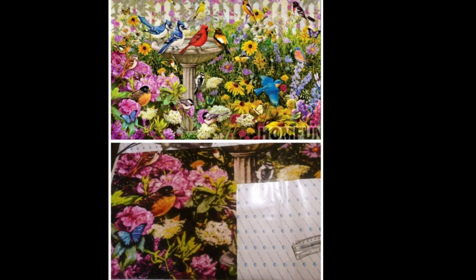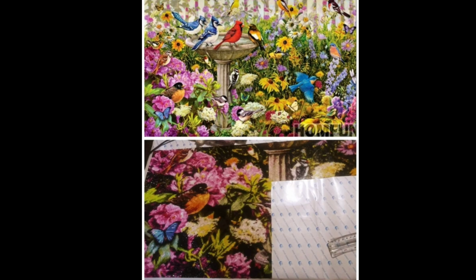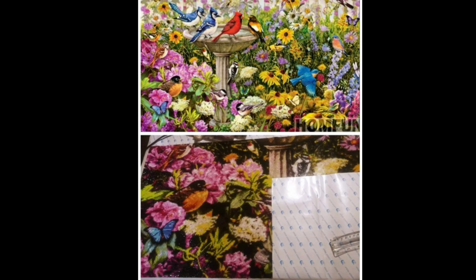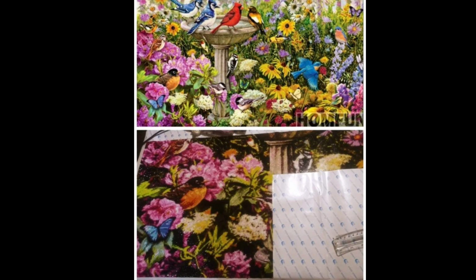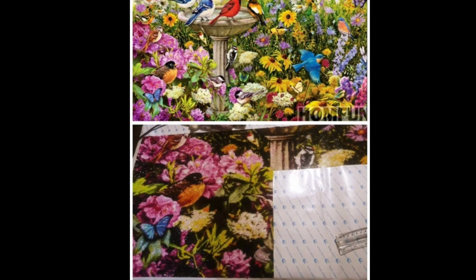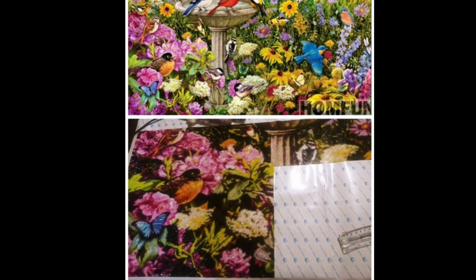So let's get started. Jody is working on this beautiful bird-filled painting. I don't even know how many birds there are in this one, but there is a lot. This is 120 by 80 centimeters, so it is huge, from AliExpress, and it cost her $64.51. This is only her 11th day of working on it.